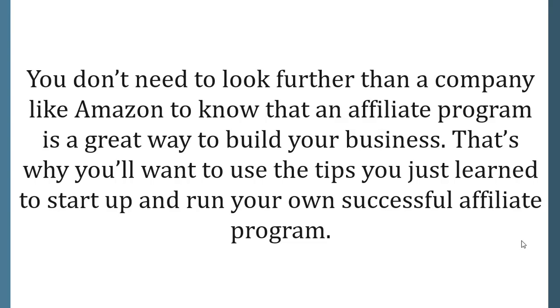Now, in conclusion, you don't need to look further than a company like Amazon to know that an affiliate program is a great way to build your business. That's why you'll want to use the tips you just learned to start up and run your own successful affiliate program.